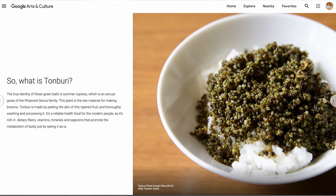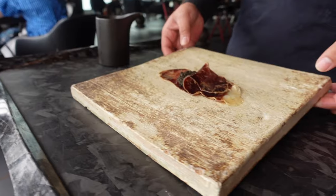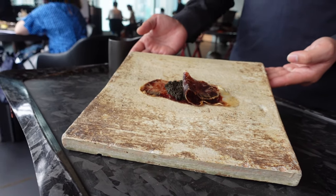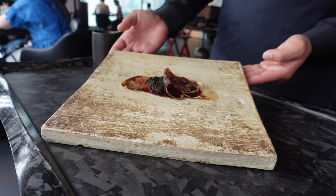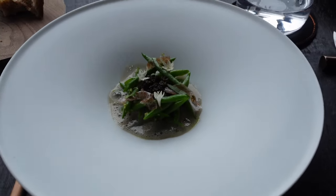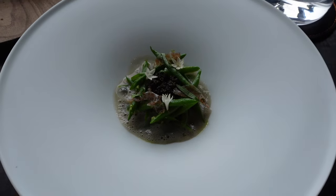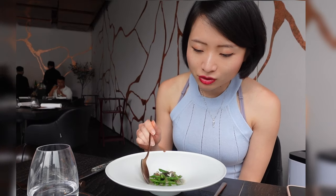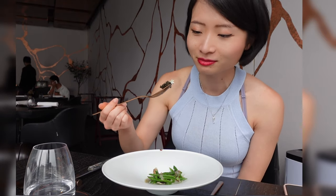So people call it a vegetarian caviar as well. So this is the tonburi? Yes. So actually we cured the beef cecina overnight to absorb all the moisture before we put it on top of the oysters. And the sauce we poured for you was the oyster dashi with seawater, kombu, and shiitake. This is Japanese oyster with Japanese bean and some tonburi, plant-based caviar. It looks like caviar. Thank you.